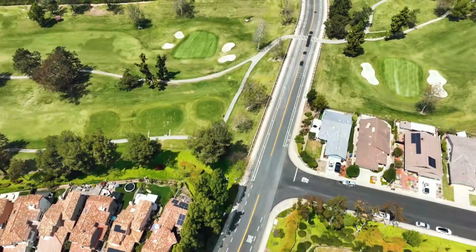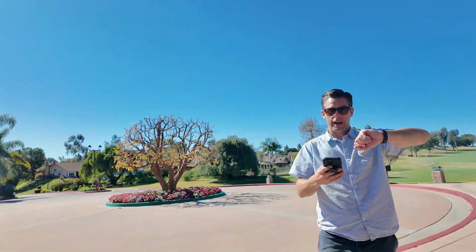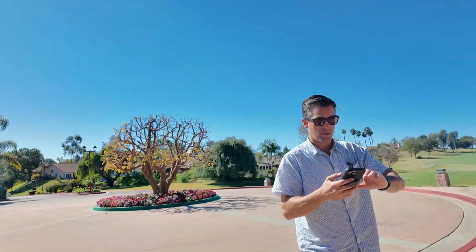And one thing I did want to mention too, that we were going to mention earlier, but I didn't, is how gorgeous it is today. November 8th. What are we looking at for the weather here?